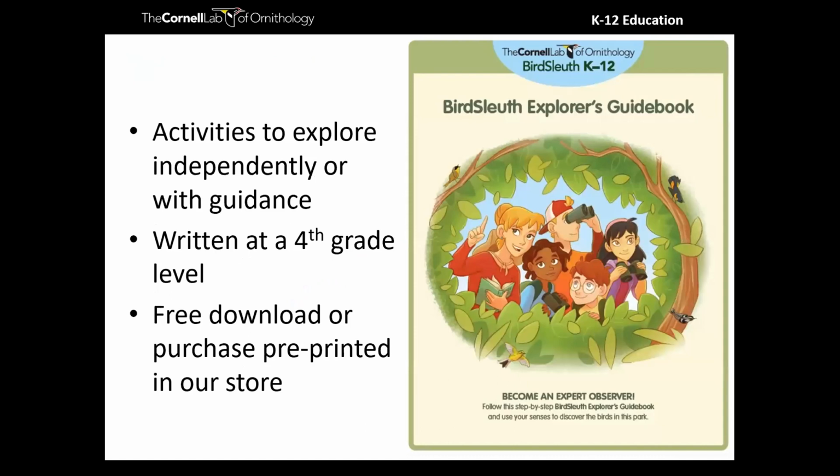Another great resource for building some observation skills is our Bird Sleuth Explorers Guidebook. I will share a link to this in the chat window in a moment. This guidebook is available as a free download. It's got 6 different activities that are written at the 4th grade level. It can be done independently for kids who are 4th grade or older or at that reading level, or it can be done as a guided activity. Let me just put that in the chat window for you there.